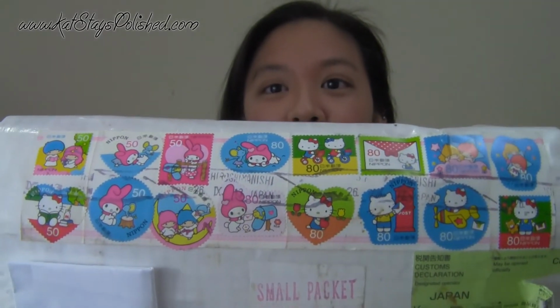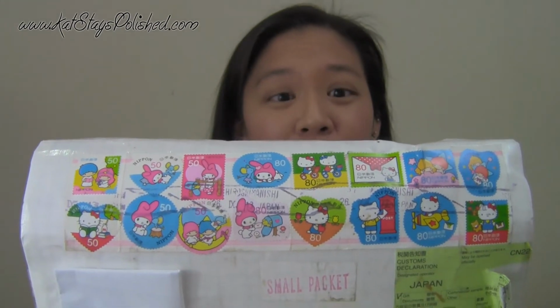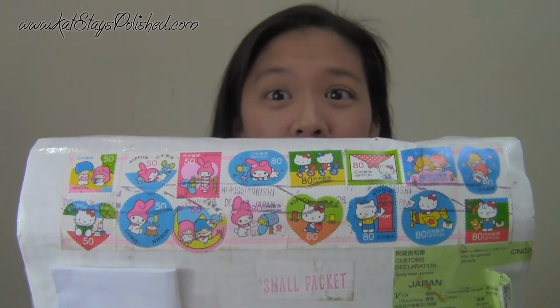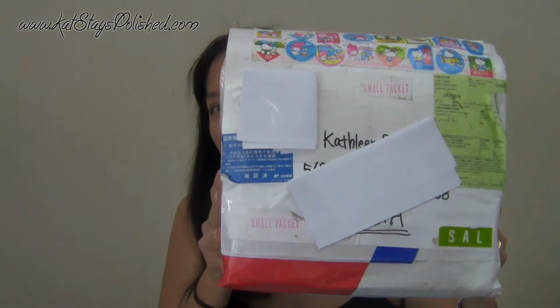I love Hello Kitty and I love Japanese candy and snacks and all of that kind of stuff. And so I have no idea what's in here, which is why this video is even better. But when I received it today, look at those stamps. They are the freaking cutest ever, and I kind of wish we had Hello Kitty stamps. I don't think we do, but if we do and you know about them, please let me know because I'm totally gonna buy them. But just look at that. I mean, how freaking cute. Only in Japan, right?